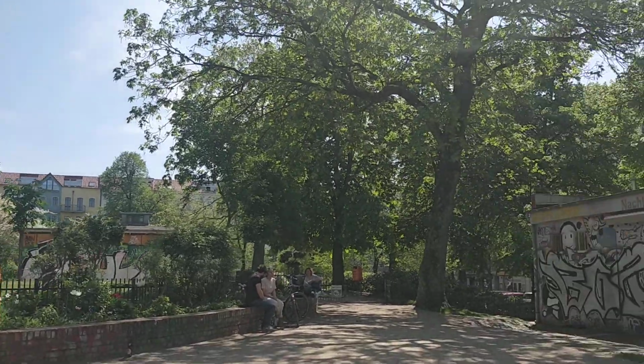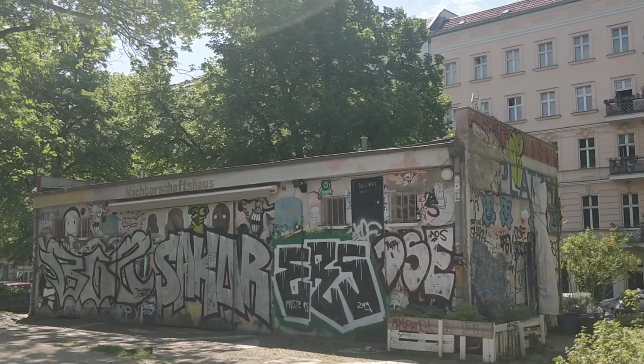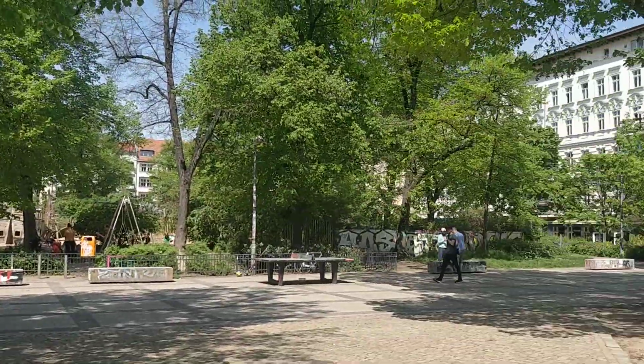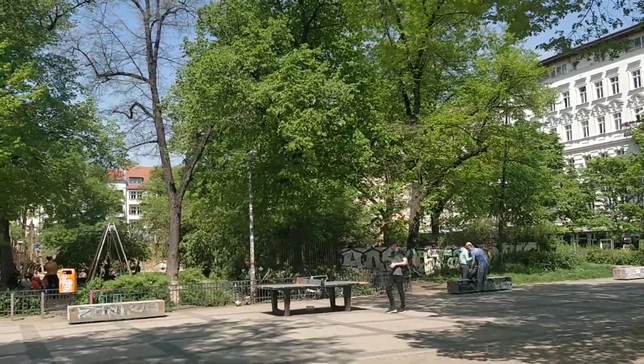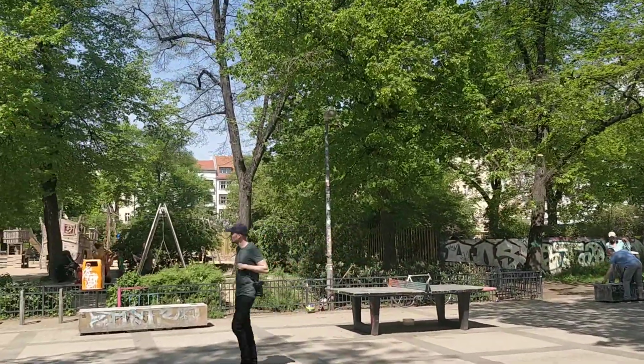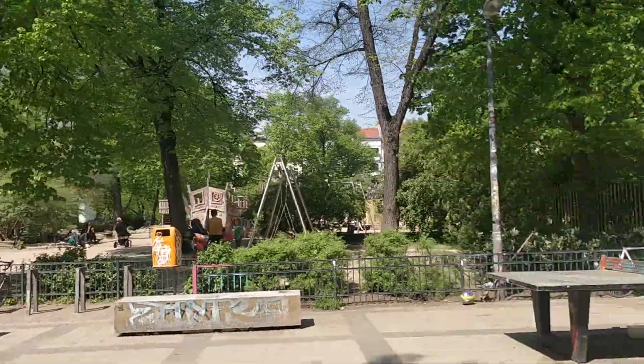Here's some of the community houses. This is quite literally named a community house. Maybe closed because of Corona. And as in all festive places, there's a table tennis table. There's a park for young children there.